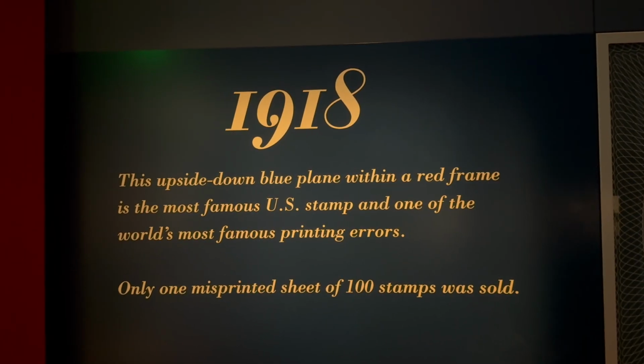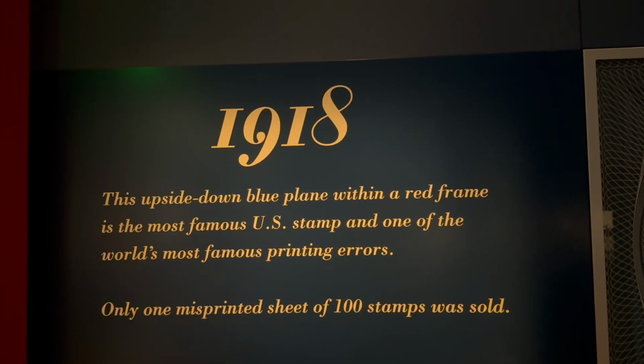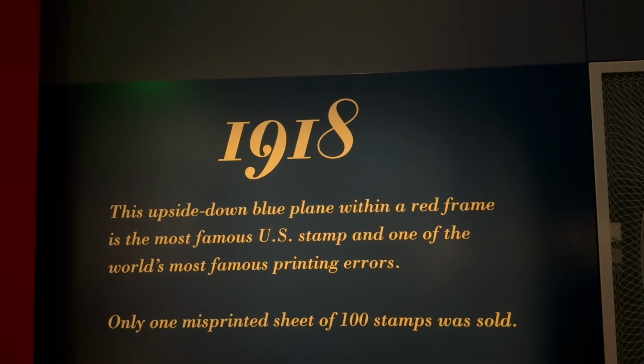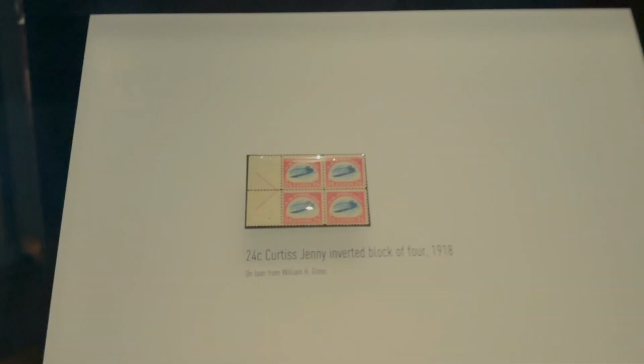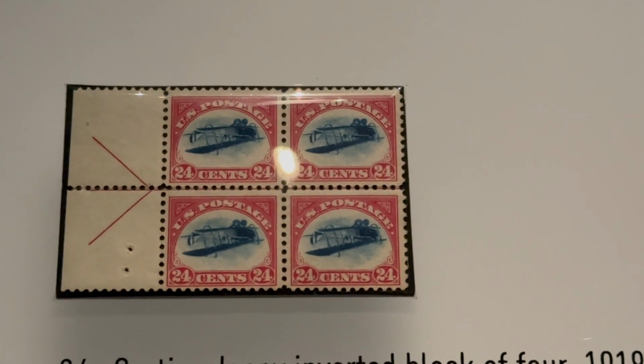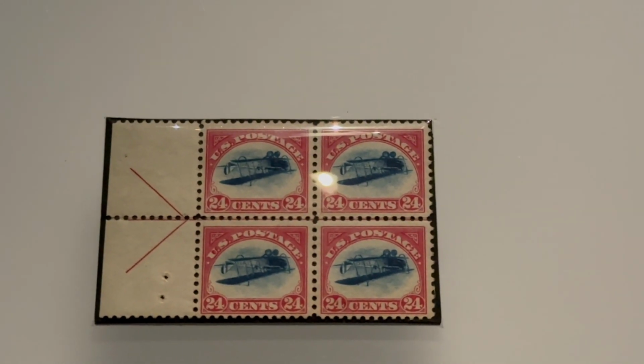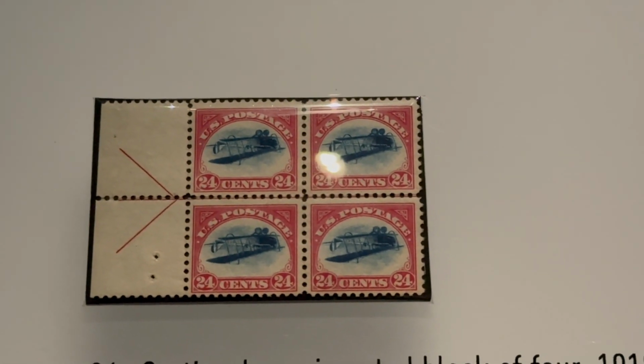Okay, I've never heard of this before, but apparently there was one sheet of 100 stamps that were misprinted, and it involves an upside-down blue plane. And they have an example of it right here. The plane is definitely upside down. That's so funny. So I think there's only 100 in existence, a sheet of 100 of these.